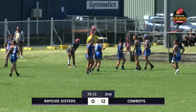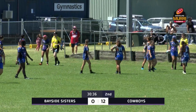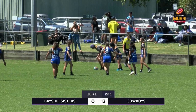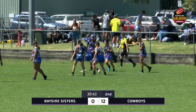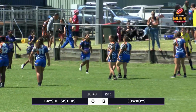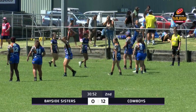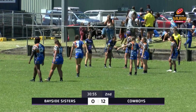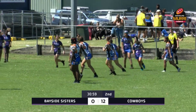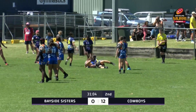Great scramble in defence to stop that try. It was. Well, there was a good piece of play there by Bayside Sisters. They needed something like that, especially so early in the second half. Starting to show some good signs there, Tamika. They are, and they just are a little bit bunched in the middle at the moment. I think they just need to get a little bit deeper, spread a bit wider, create some more gaps in the defence. Sneddon tries to run it up, and she needs to keep that ball.